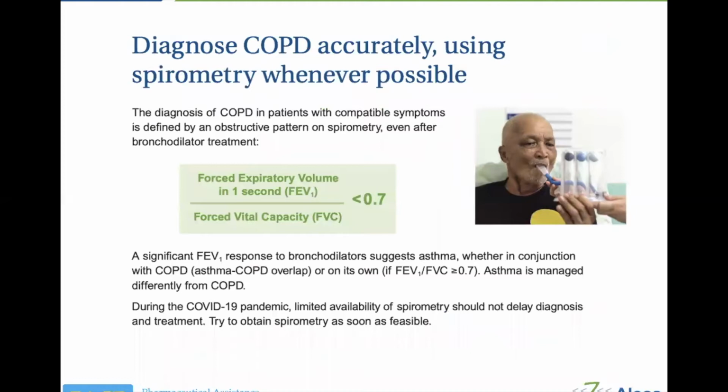With COPD, you want to diagnose it with spirometry. The formula used with spirometry is a ratio of your forced expiratory volume in 1 second, FEV1, over your forced vital capacity, FVC. Anything less than 0.7 indicates COPD. A significant FEV1 response to bronchodilators suggests asthma, whether in conjunction with COPD or on its own. And asthma is managed differently than COPD.